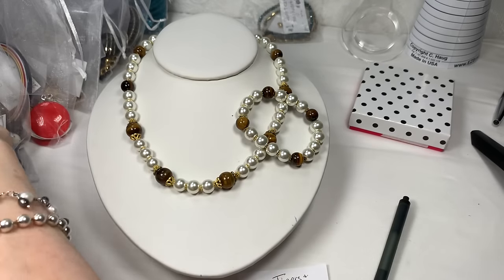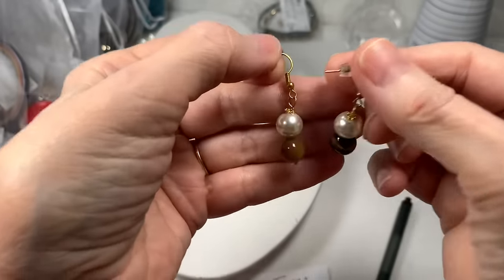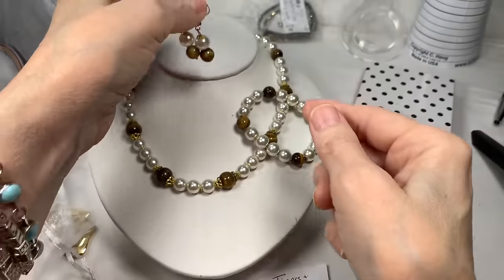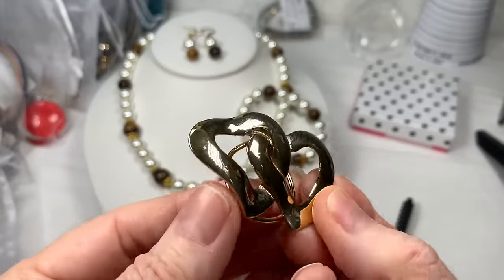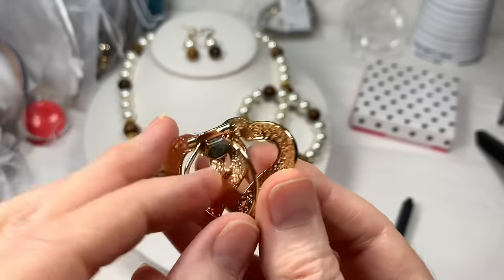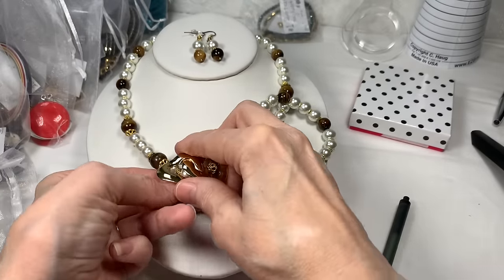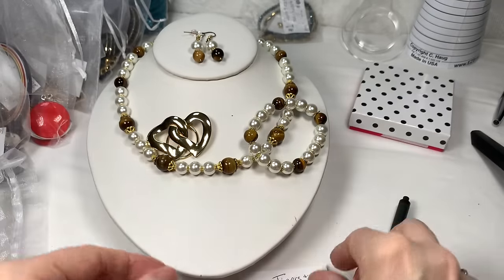And then to go with that is a pair of earrings that also came with the set. Glass and tiger's eye again on some gold tone hooks. And I always put nice clean backs on them for you. So that is that set. And then I thought I would add this beautiful heart brooch, or I'm sorry, scarf clip. It's a double heart gold tone. There's the back of it. It's in wonderful condition. And you could clip it onto your necklace if you wanted to add a little more pizzazz. Or you could just wear it as a scarf clip. That's up to you. But I wanted to add something else to that, and that seemed appropriate.